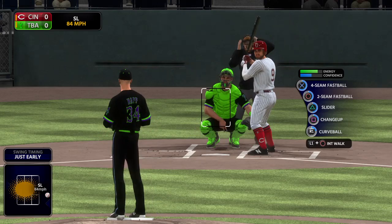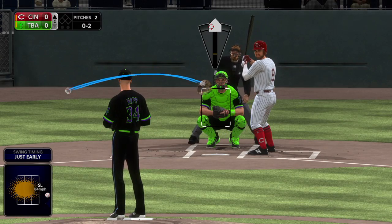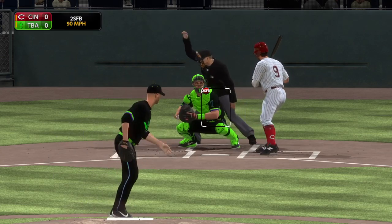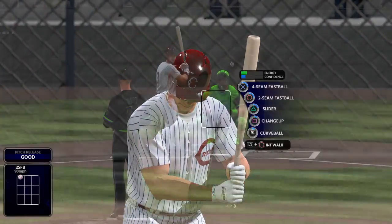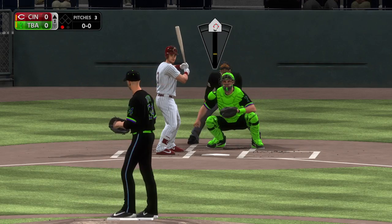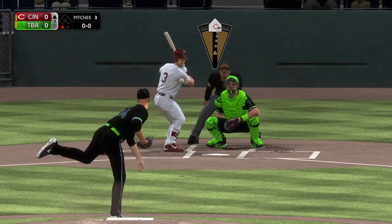He looked like a caveman swinging a club on that one. It's 0-2 now. And he takes strike 3 called on the fastball, and the leadoff man is gone to start the evening. Second baseman. Here comes the first pitch.